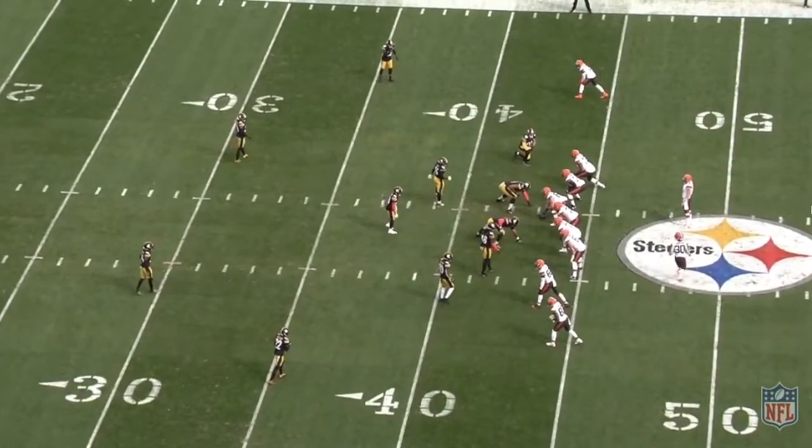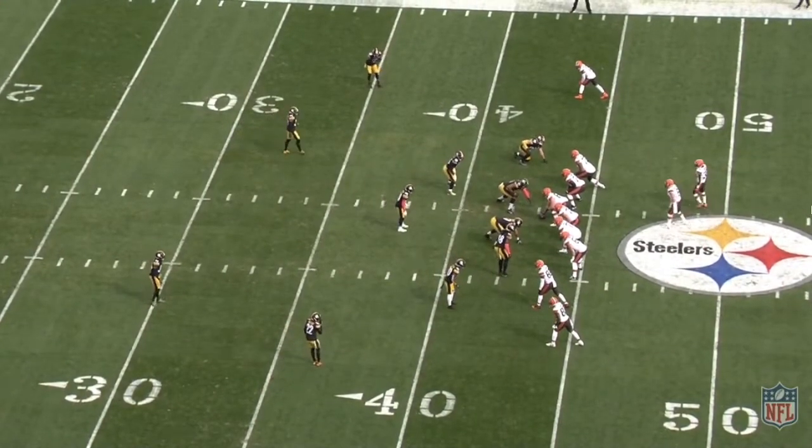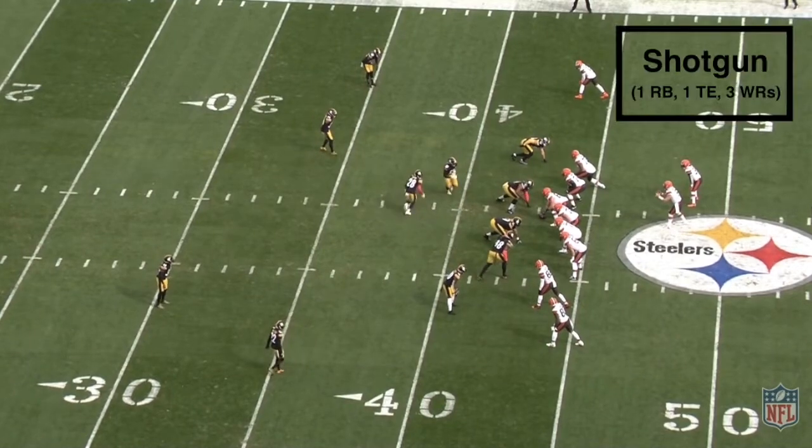Now, this is from a play in the Steelers game in Week 6. This was a very bad day for Mayfield. On this specific play, he's looking to convert a 3rd and 10, down by 10 in the first quarter, and he has 3 receivers on the field in shotgun.